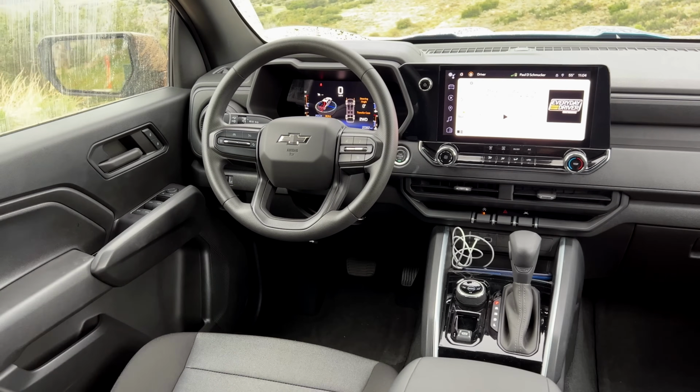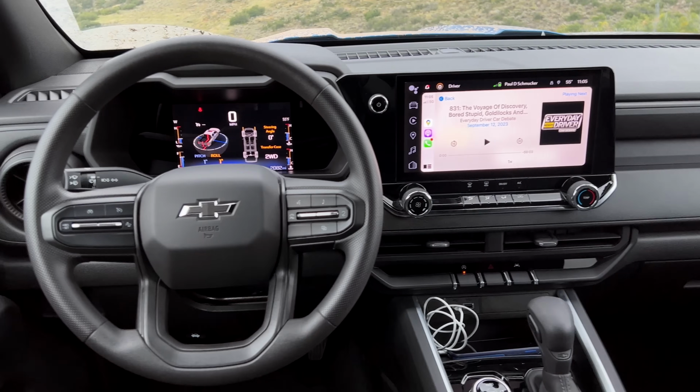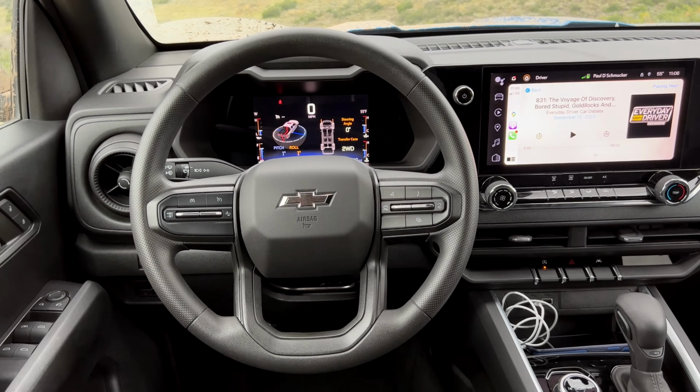It's a revolutionized interior from pretty much the whole segment, and of course certainly the last Colorado. They've got, you know, all new screens. The screens are bright and beautiful and crisp and all that kind of stuff, which is not really the reason you buy a truck, but it is the reason you buy a modern vehicle.